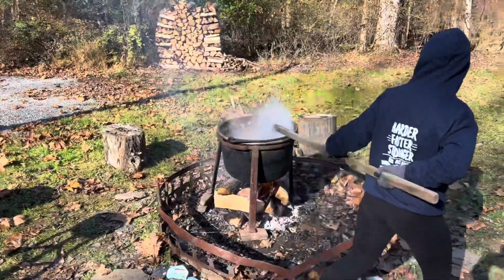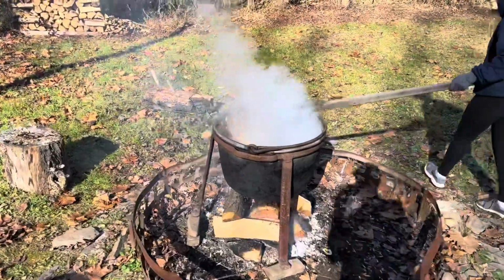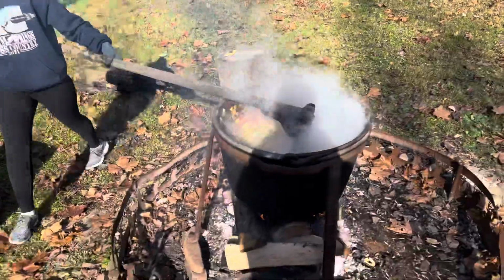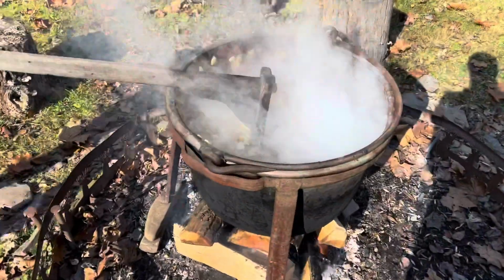So this is Scotty P. We're still stirring, about 3 hours into it. We got a lot of good stuff in here.